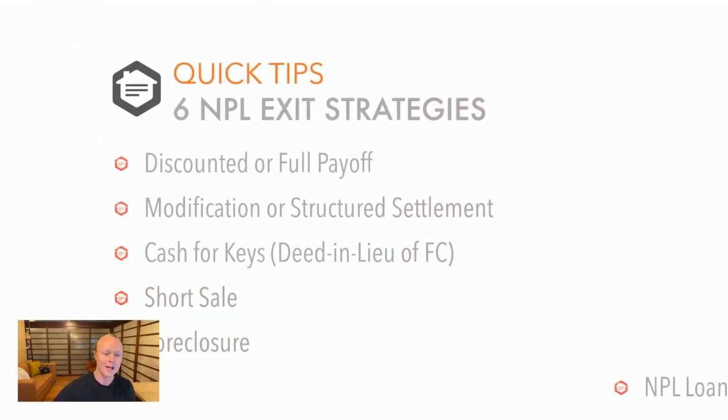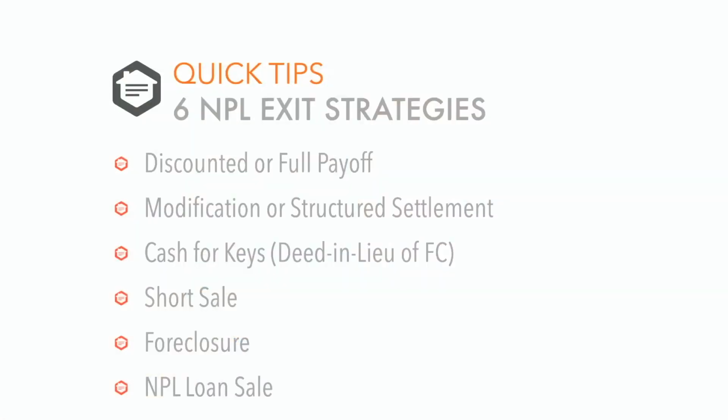All right, so now finally we have NPL loan sale, and I'm gonna pop off here so you can see that. And a non-performing loan sale is the 6th exit strategy here, and there is a big market for non-performing loans. Even if you don't get it cash flowing and sell it as a performing asset, you can sell a non-performing loan perhaps to a local investor, somebody who's more suited to take back the property if they need to through the foreclosure process in that local market.